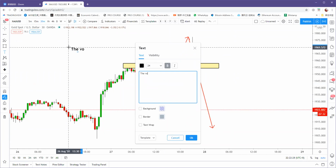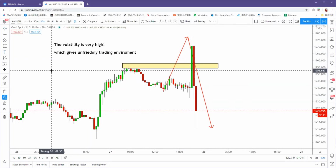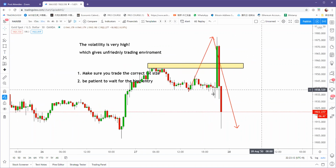The volatility is very high, which gives an unfriendly trading environment. So in this situation, I want to emphasize, first of all, make sure you use the correct lot size too. You have to be patient to wait for the best entry, because even on a 5 minute chart, look at how fast the price goes.